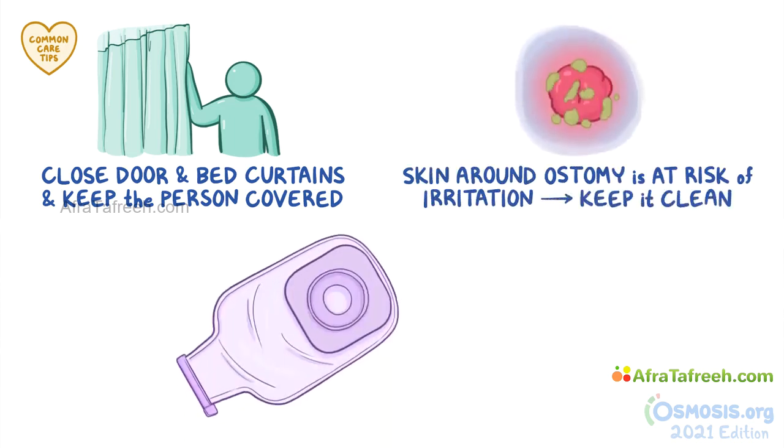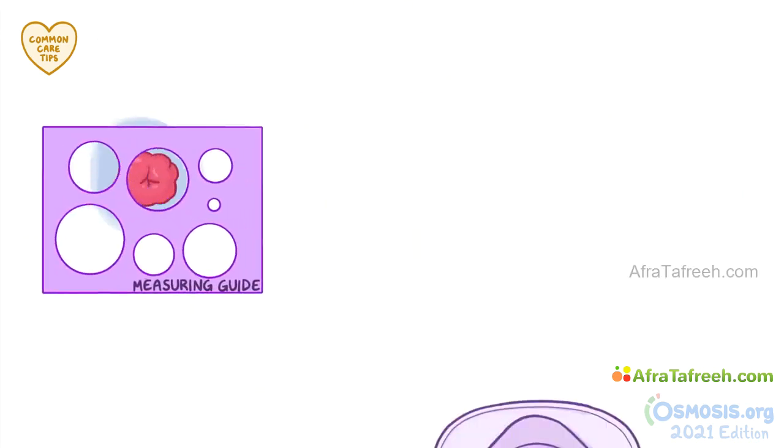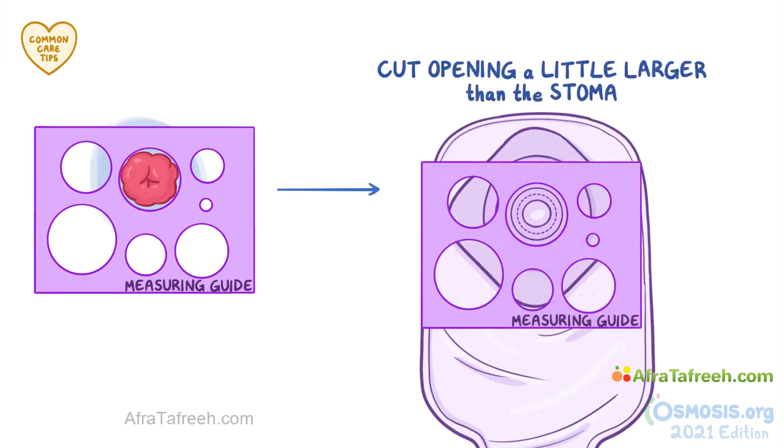If you're using a pre-cut ostomy appliance, the opening should match the size of the stoma. If you cut the opening yourself, measure the stoma using a measuring guide, then trace the measurement on the skin barrier. Cut the opening a little larger than the stoma, so as not to put pressure on it.